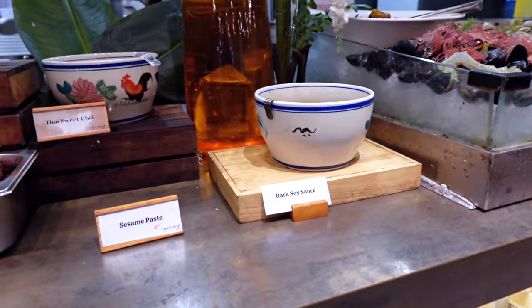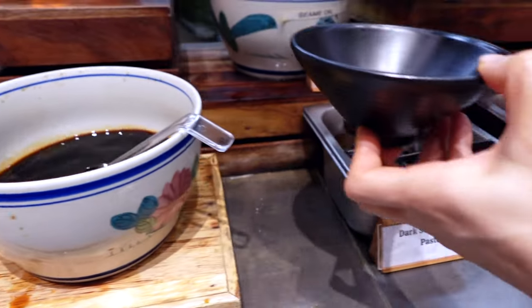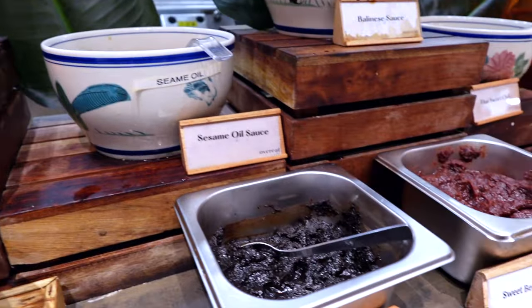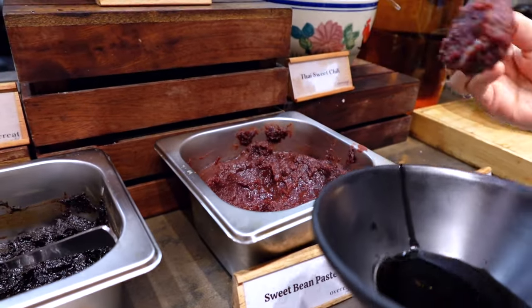All right, and then we have the ingredients for your dipping sauce here. A little soy sauce here. A little bit of sesame oil. And we got some sweet bean paste. What's sweet bean paste? I don't know. Give it a little try.